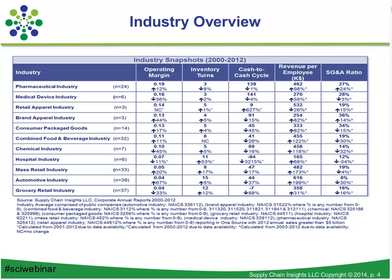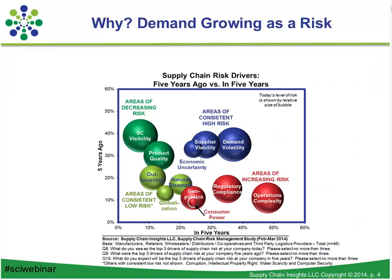In fact, most of the time we were pushing cost and waste backwards in the supply chain to the suppliers. So I wanted to know more. I wanted to delve in and understand why we are stuck. In the research, I found that demand is growing. While many of our supply chains are hardwired to think about supply, and we focused a lot on supply chain visibility, which is about make and source, maybe deliver, if we look at where the pain is today, it's rising in the area of demand volatility and operations complexity.